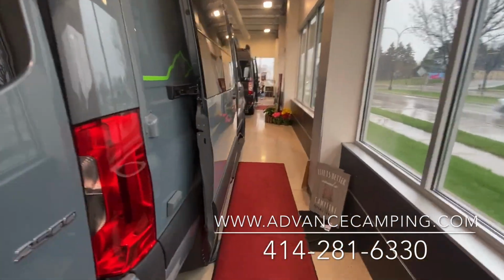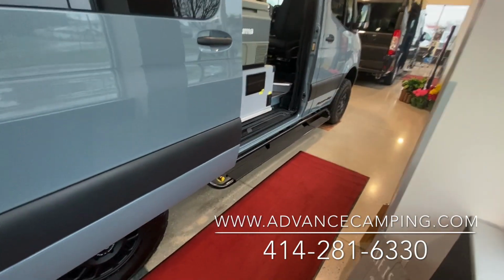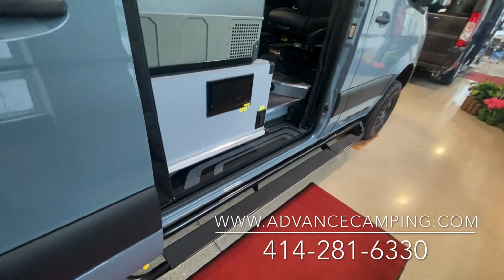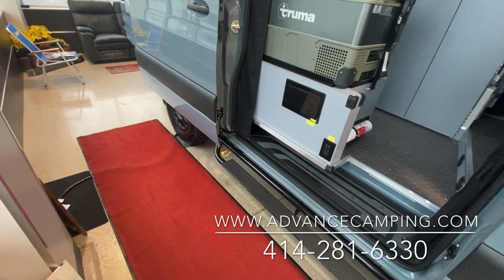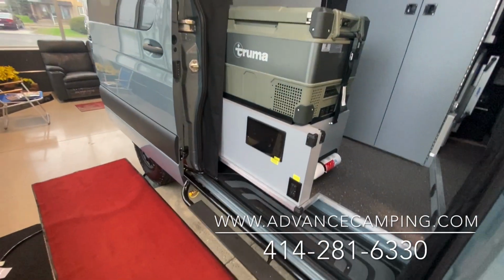So as we come around to the sliding door, the main entryway, you do have a little propane hookup, and I like that they tuck it into this rock crawler running board so that it's protected. But that's a great spot. You can hook up your grill, your griddle, whatever you'd want right there, and you don't have to carry an extra propane tank along.